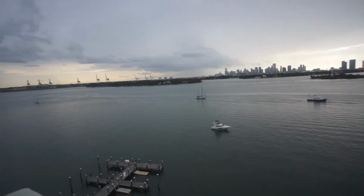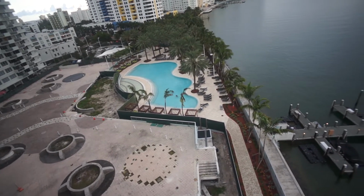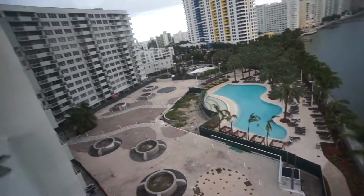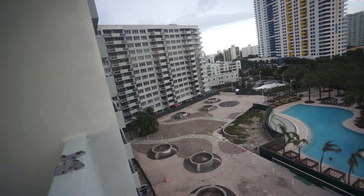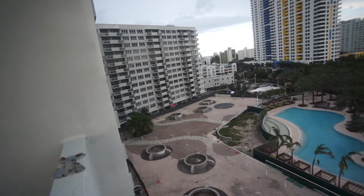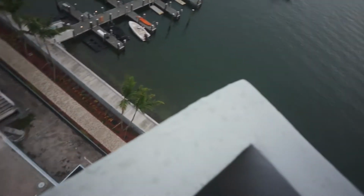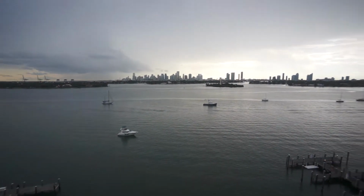So let's go a little bit towards the left, and you're gonna see the pool. They just resurfaced the pool and the pool deck, and these are all the other units, so it's like a big Y there. The views there, like I said, there's nothing on the edge. This is an extension of the building, basically the last piece closest to the water. All right, so let's go back inside.